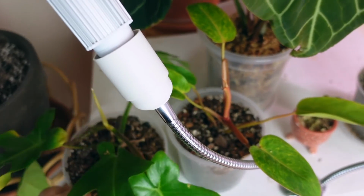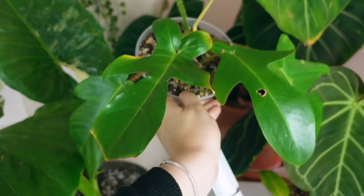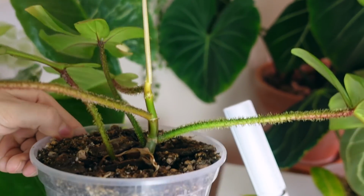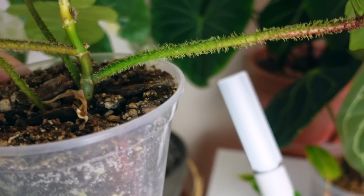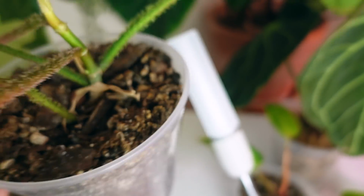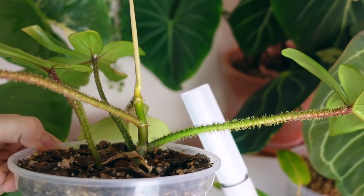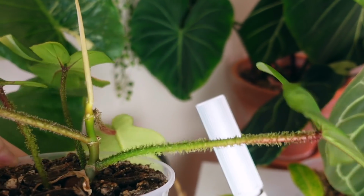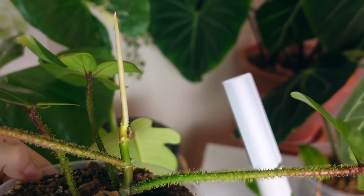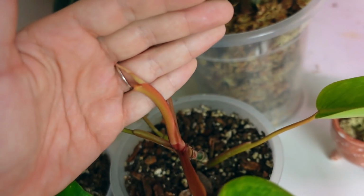And then my squammy, this guy has been losing some leaves, but that's to be expected. It has lots of other leaves. And there's a new growth point right there. All of the leaves that were dying are old leaves that are close to the base of the plant. So it's not super concerning. But we do have a new growth point there, so that will be awesome. And I will definitely take a photo of that and post that on my Instagram as well when it comes out. My painted lady is also putting out some new growth there.